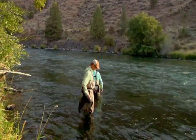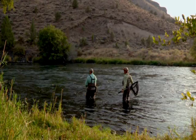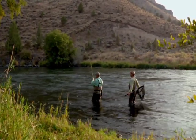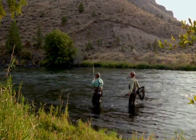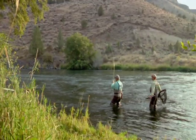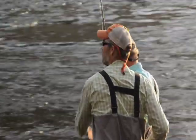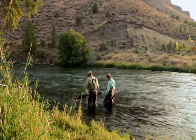Let's walk up a little higher. I'm not getting it out there where the fish are, though, am I? That's all right. That's working in the spot. There we go. Got a jumper. Little bitty guy. He's a lively little guy.